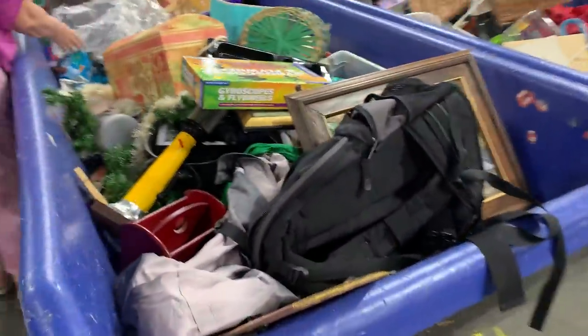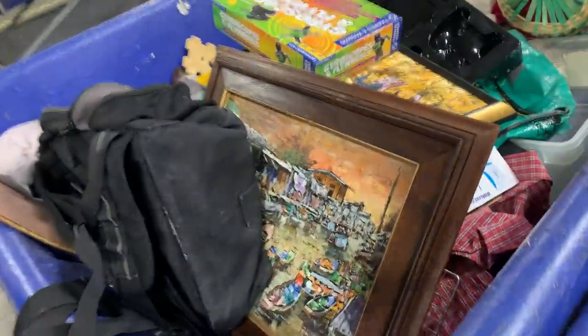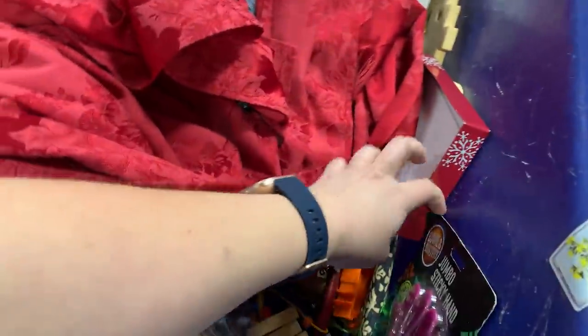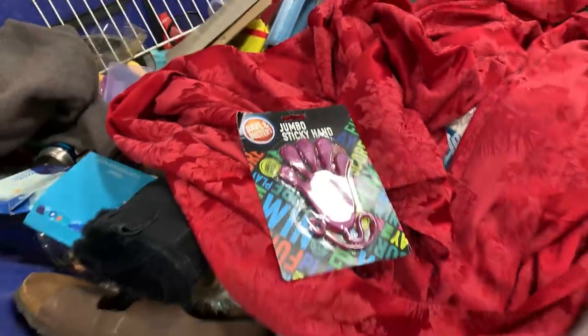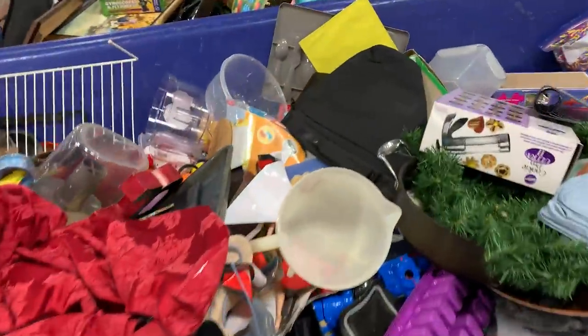Well, I asked this guy how he was doing when I got here, and he said, oh, it's a rough life in here, he said, today. I'm like, okay, I see what you're talking about. Jumbo sticky hand. They're bringing out new bins, though.